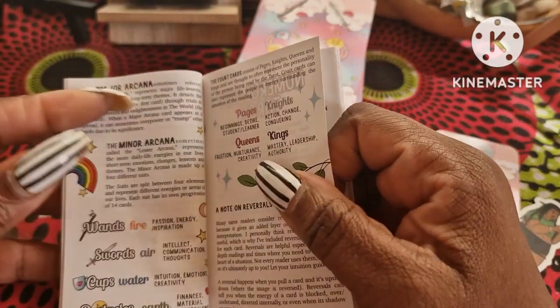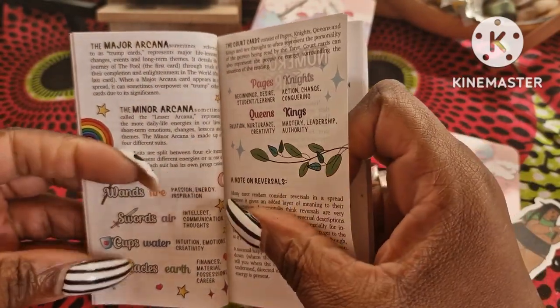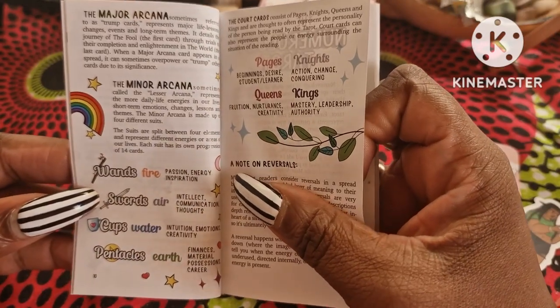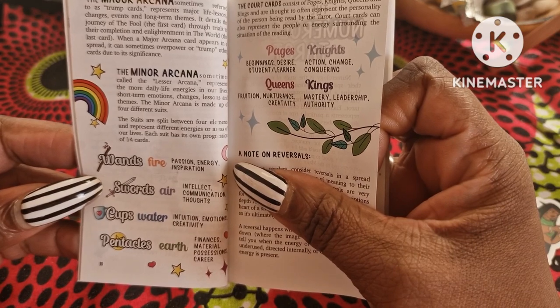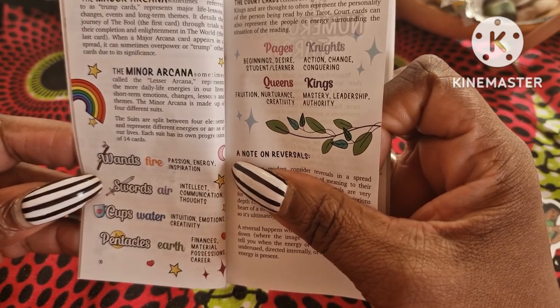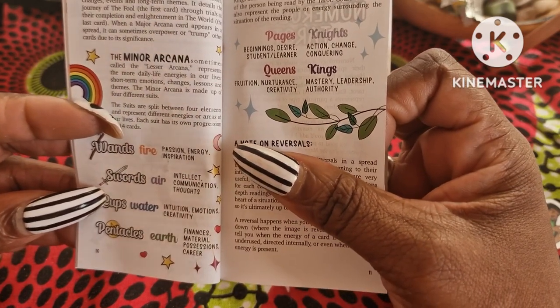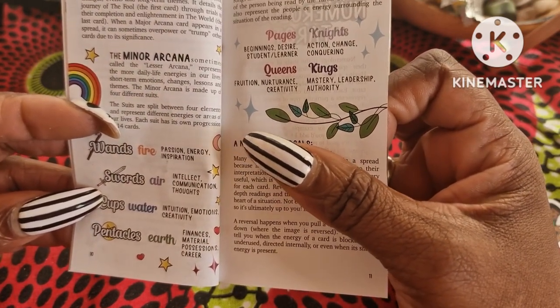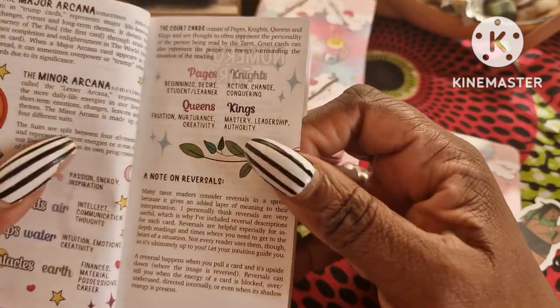It talks a bit about the Major Arcana, the Minor Arcana, and then it goes into each suit and gives a little blurb. So for example, the Wands are fire, passion, energy and inspiration. The Swords are air, intellect, communication and thoughts. The Cups are water, intuition, emotions and creativity. The Pentacles are earth, finances, material possessions and career.